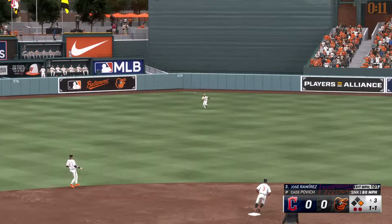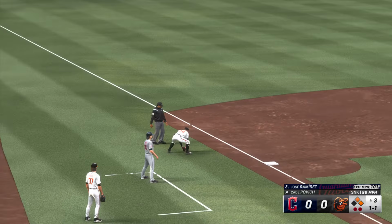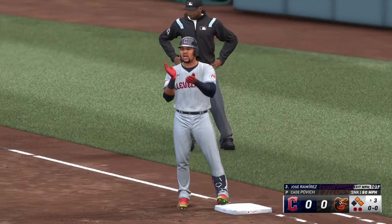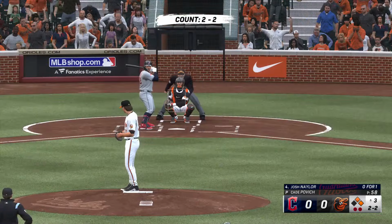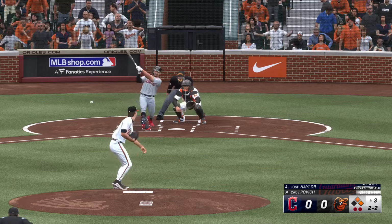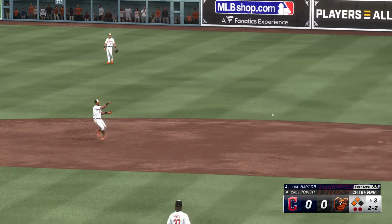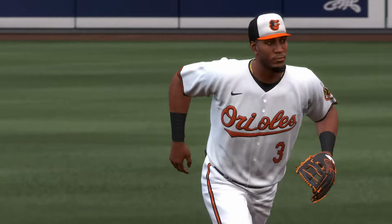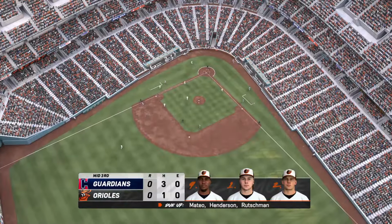That's a laser base hit. Throw in holds the lead runner at second. Two on now with two away. And now it's Josh Naylor. On the ground, right side. And he can't come up with it. But in time, nice job to stay with it to end the inning. Guardians strand a couple, and we're still knotted at zero.